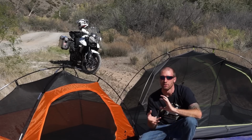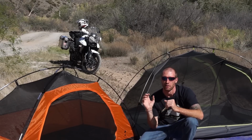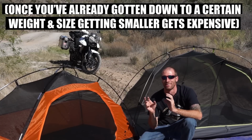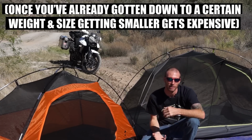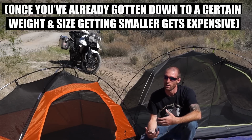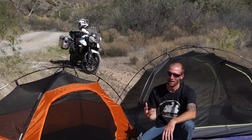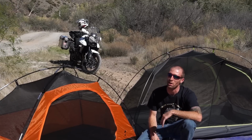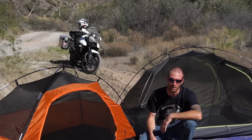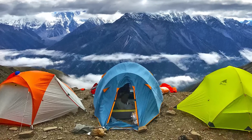If you're like me and you're always looking to shed weight on what you're carrying on your motorcycle, this is probably not a great area to be looking. You probably, most likely, will not find anything suitable for motorcycle camping that weighs less than 2 pounds. I have just scoured the internet looking, and take my word for it, few and far between, unless you're spending upwards of $1,000, which I don't recommend. So you're looking at about 2.5 pounds. Certain things will definitely increase that weight.